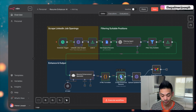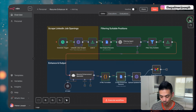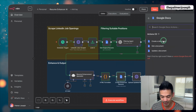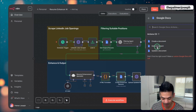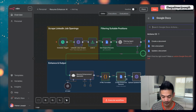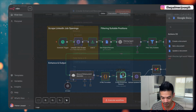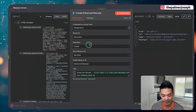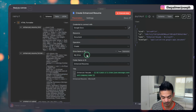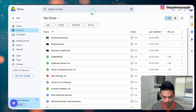So the next node is a Google Docs node, and how you get this, go to the top right, again, the plus sign, type in docs, you get this one, and this time it's a create a document, not get a document, because the first one was get a document, now we are creating a document. So remember that, click on this, it'll bring you to this one, so let's double click on that. Connect your credentials to Google, everything still stays the same. Drive name is my drive, because that is what my Google Drive is called, my drive, right?